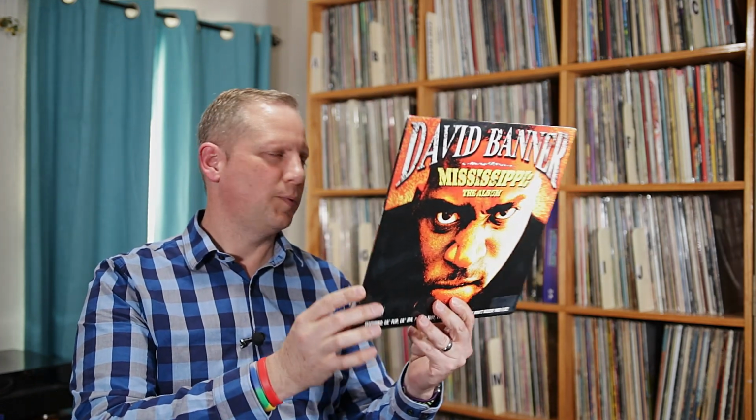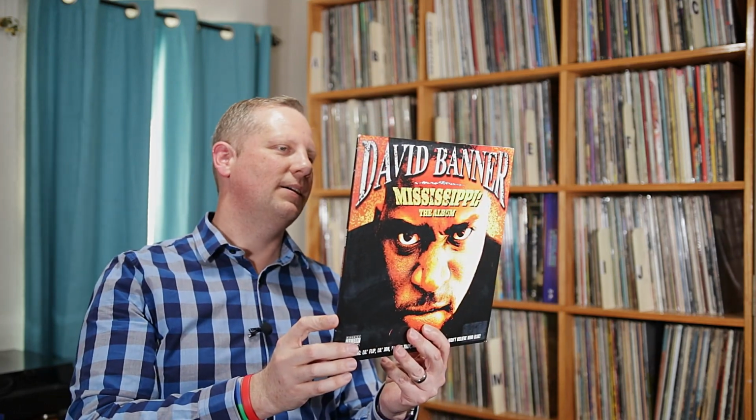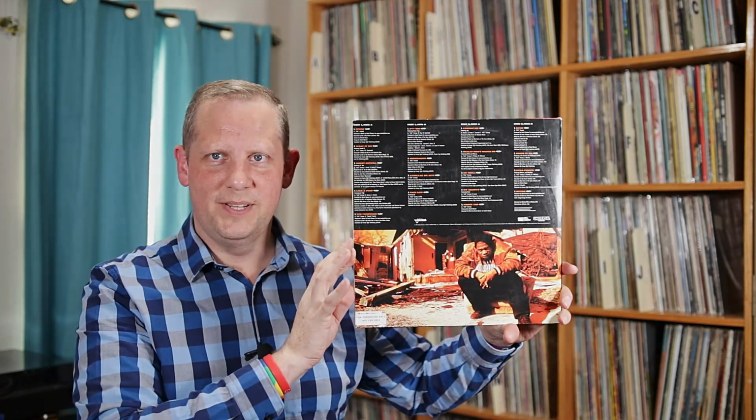All right, staying with the southern hip hop feel, we have the album by David Banner titled Mississippi. This one is from 2003. This one has his Like a Pimp on it. Mississippi is on here. What It Do, I think, was a minor hit there. Just some fun southern hip hop. Very, very catchy, very hooky. Stuff really slowed down and chopped, and kind of my kind of stuff anyway.